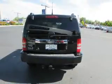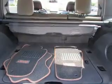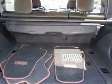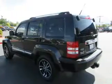Inside you'll find leather seats, heated seats, Bluetooth connectivity, and auxiliary input, steering wheel controls, curtain head airbags, front airbags, side airbags, child safety locks, and adjustable tilt steering wheel.